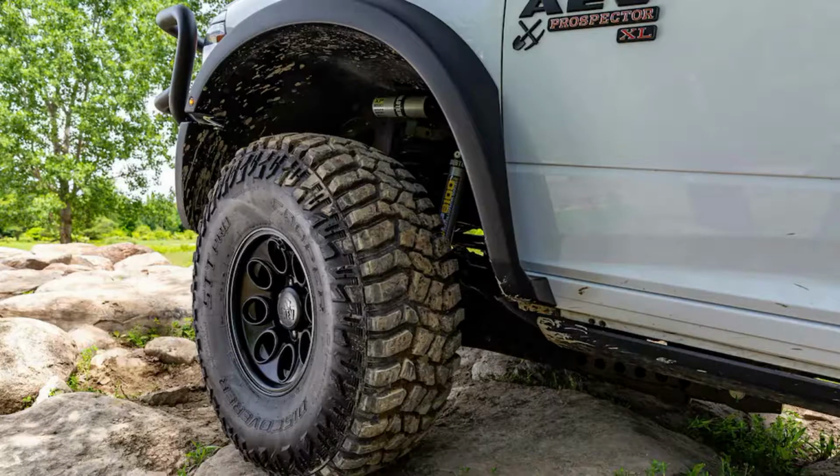XL versions comprise the majority of AEV's Ram business, with roughly a 60/40 split between 2500-3500. They're nearly all Cummins diesel-powered except for power wagon upfits, some folks just gotta have those diff lockers. The base Prospector package costs $15,987, the Prospector XL costs $20,999.